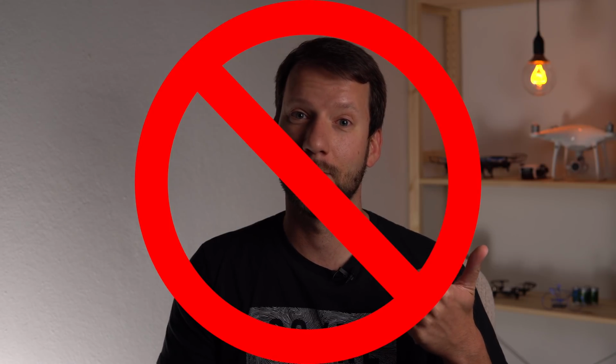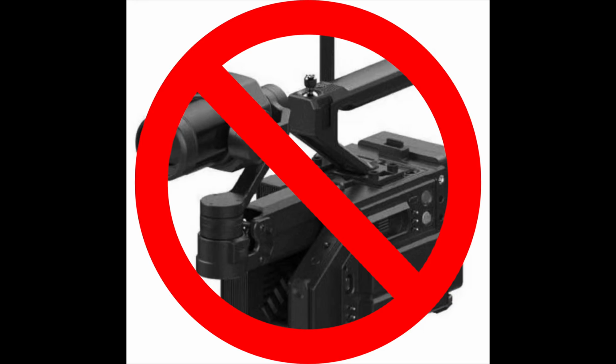All right, so now that you voted, I don't think it's a Spark 2. I'm fairly certain it's also not the ground station for the X7. I actually think it's Category 3, a brand new product. The trailer that DJI posted actually gives us a lot of good hints at what's actually coming.